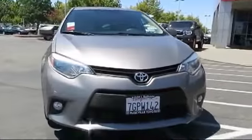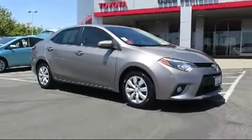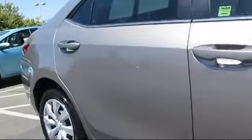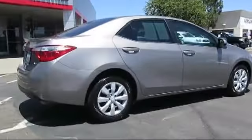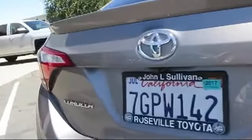And here's another example of a great Toyota certified vehicle from our huge selection of quality pre-owned cars, trucks, and SUVs, and comes equipped with keyless entry, alloy wheels, Bluetooth smartphone integration, stability control, a backup camera, rear spoiler, air conditioning, traction control, side airbags, cruise control, and has less than 55,000 miles on the odometer.